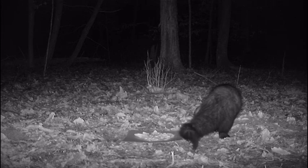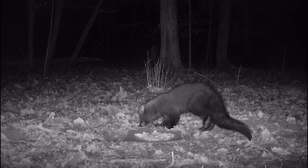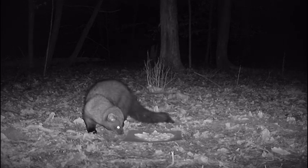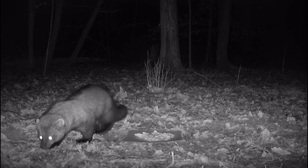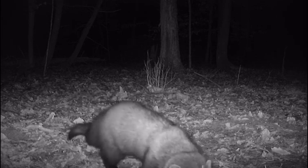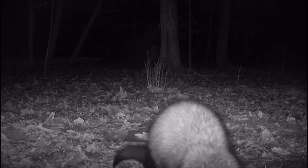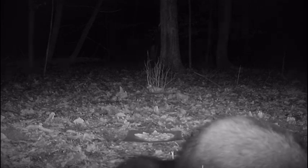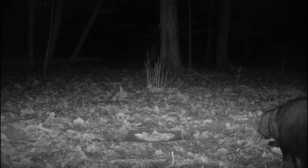We do not have a name for this guy yet. So I'm going to leave it up to the viewers. What do you think we should call this little fish or weasel? He's always coming around and he loves the little food offerings we give, and we love having him around the area. He's a cute little one, and he'll usually come on up and sniff around and try to figure out what's going on, what is here.